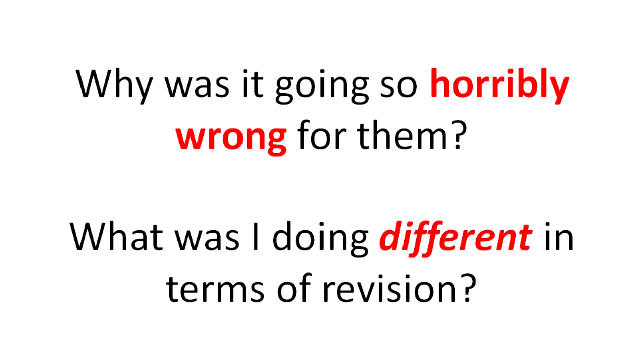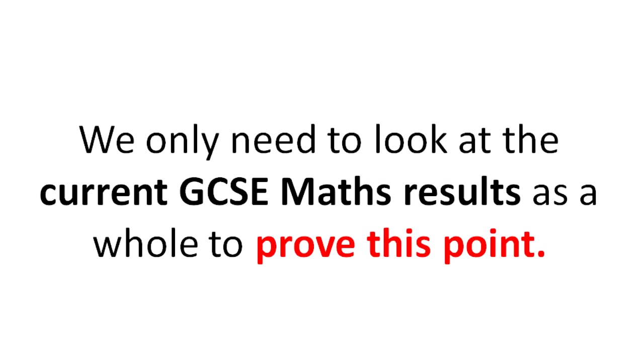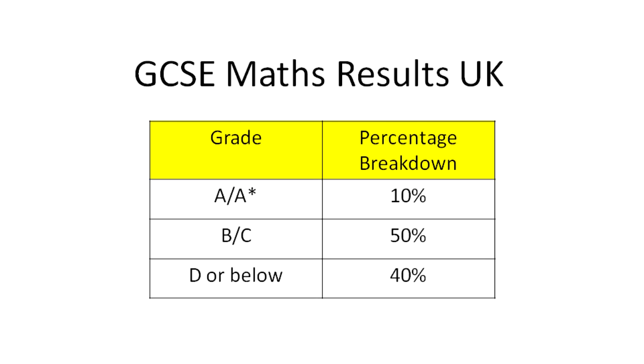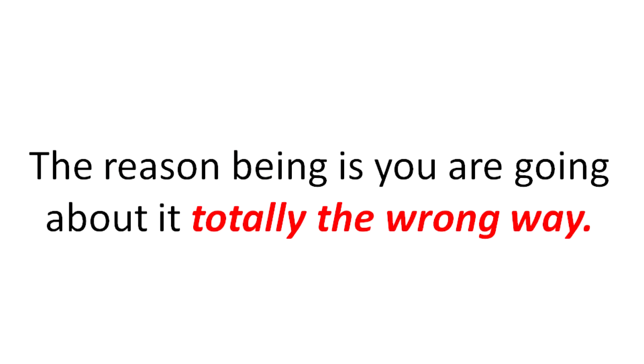I started to wonder, why was it going so horribly wrong for them? What was I doing different in terms of revision? Now there's a very good chance you are making the same mistakes as these students. How am I so sure? Well, we only need to look at the current GCSE maths results as a whole to prove this point. As you can see, around 40% failed the subject altogether, 50% achieve an average BC grade, and 10% achieve a top A or A star grade. This means there is a 90% chance you are underachieving in your GCSE maths right now, and the reason being is you are going about it totally the wrong way.